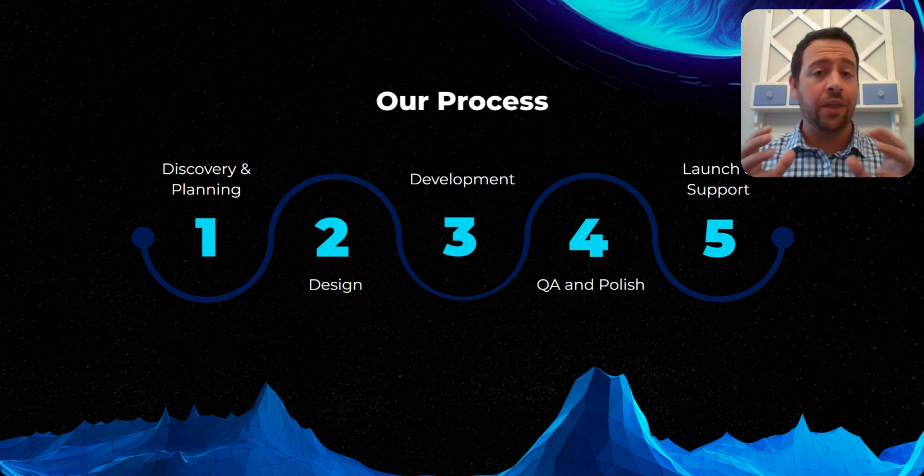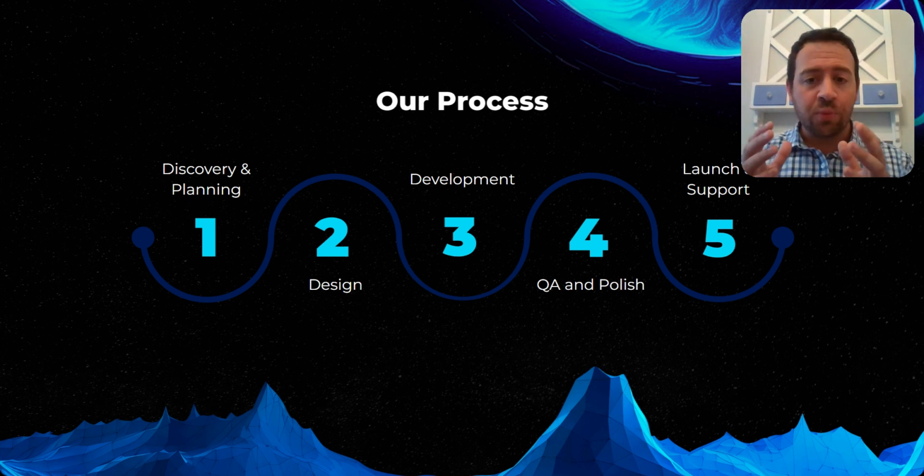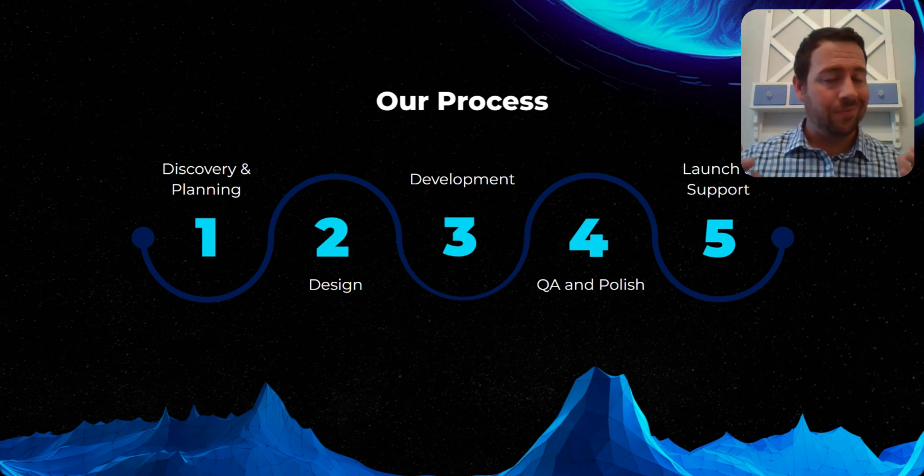But we want to make sure that you can see, and even the users, if you want to promote this to them, can see what the finished product looks like and how it flows. So once we finish up the design phase, we know exactly what it is and what it looks like, and then the development stage is really the most important piece where we get down to work. Our developers are heads down building this out, and this is also the stage where you can see the product come to life.